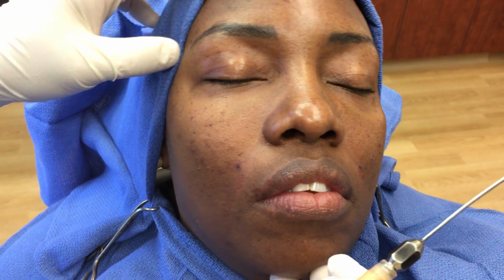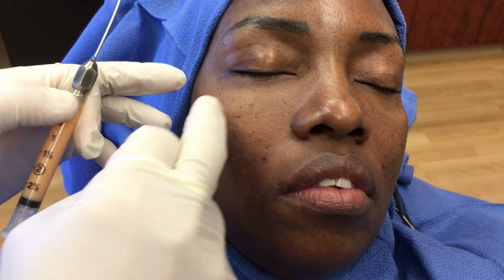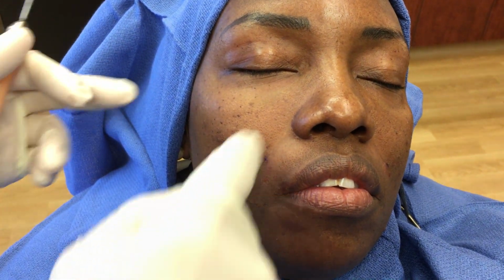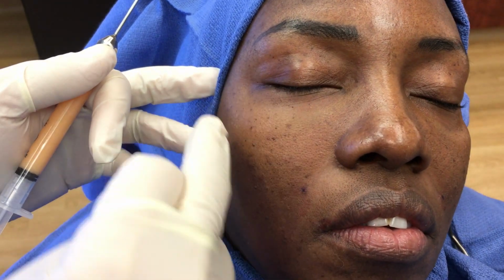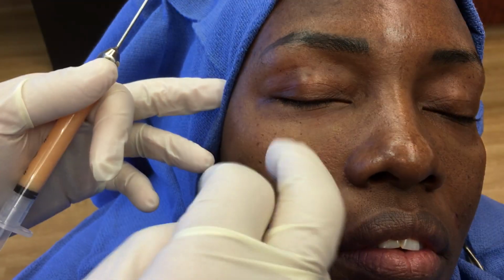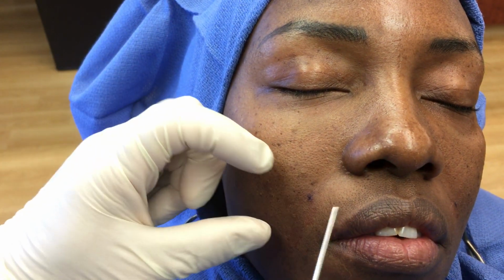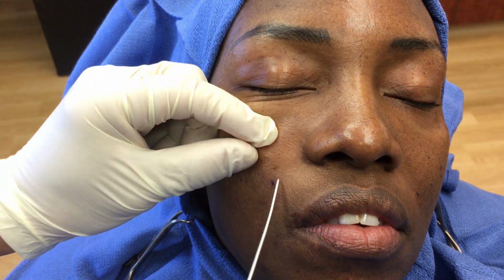Okay, we're doing the fat transfer. You can see here what we're trying to do today is a fat transfer around her eyes. We could have done this with Juvederm or something like that, but fat will be a little bit more permanent.